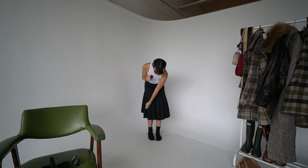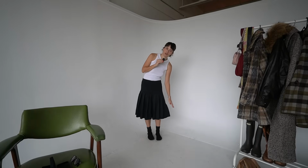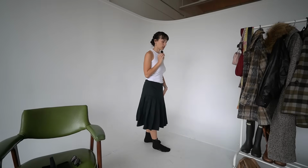So if you guys didn't watch my thrift with me video, you definitely should, because I think I'm gonna start doing them a lot more often. I literally just got a camera to be discreetly filming in the thrift store because I'm awkward. But this skirt is from that video. It's this really pretty midi pleated wool skirt, and I thought it would look amazing with boots.